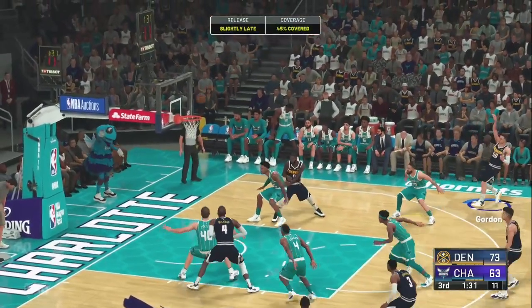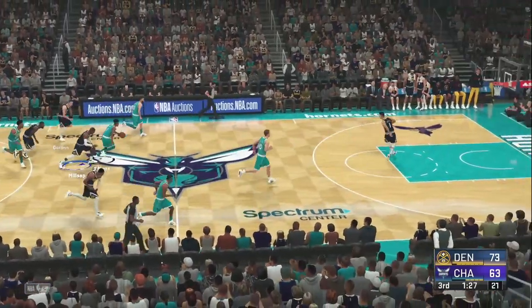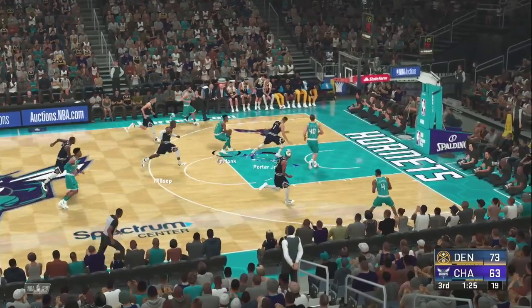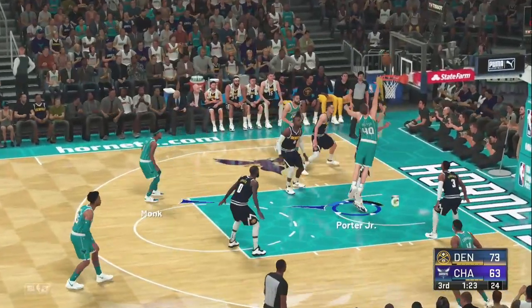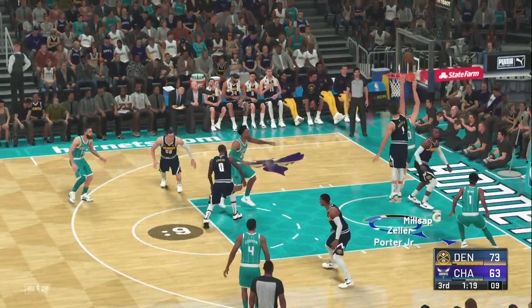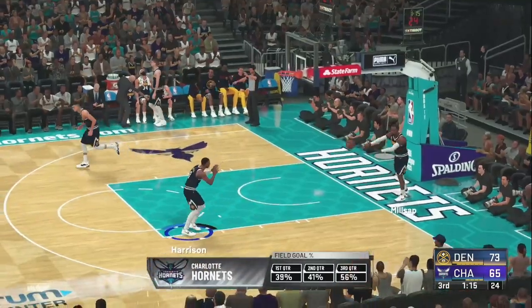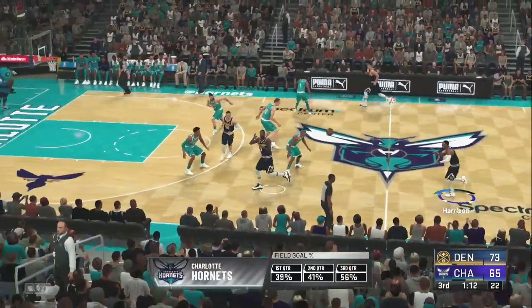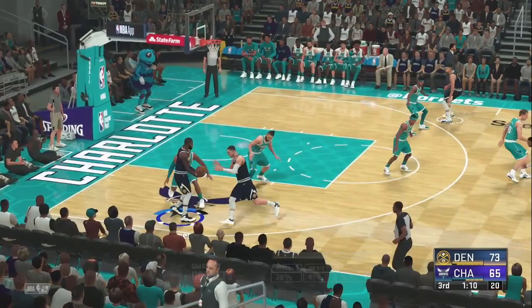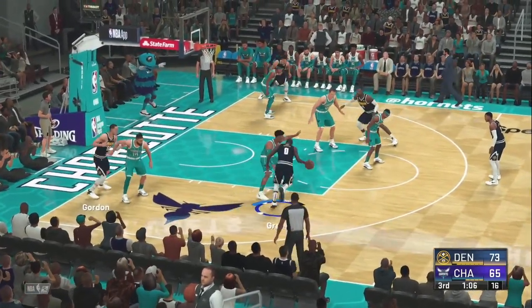Gordon for 3. It's rebounded by Charlotte. Washington's got his 5th rebound in this one. Here's Monk. Zeller inside. Millsap's there. Good on the bucket. Zeller's got it back down to single digits for Charlotte. One of the things you love about Zeller, he hustles, he's got the intangibles, and this guy can really get out and run for a big man.